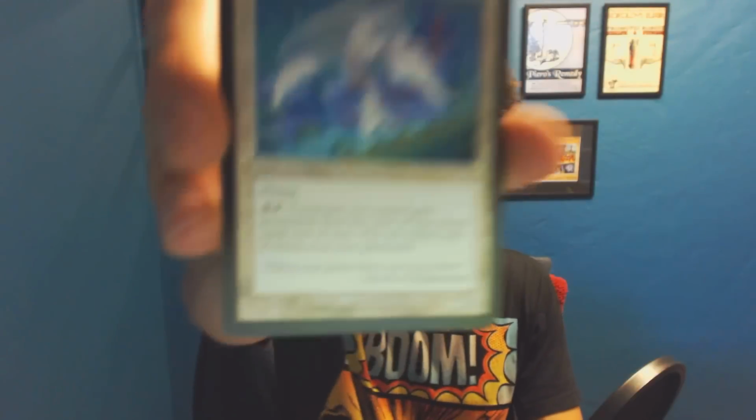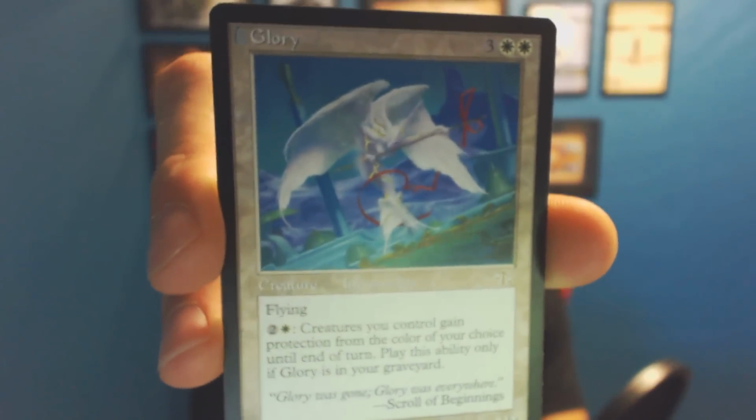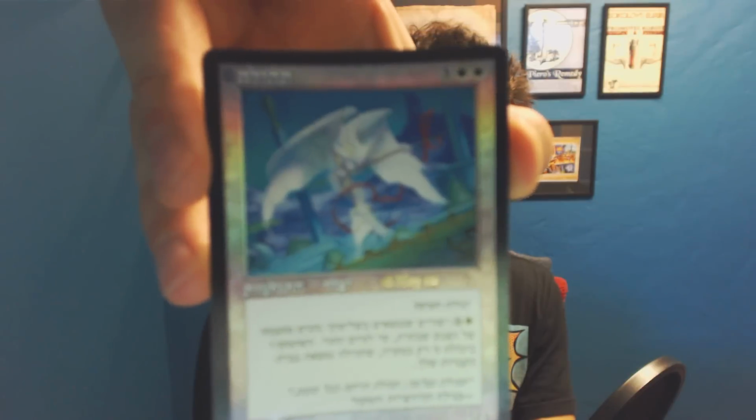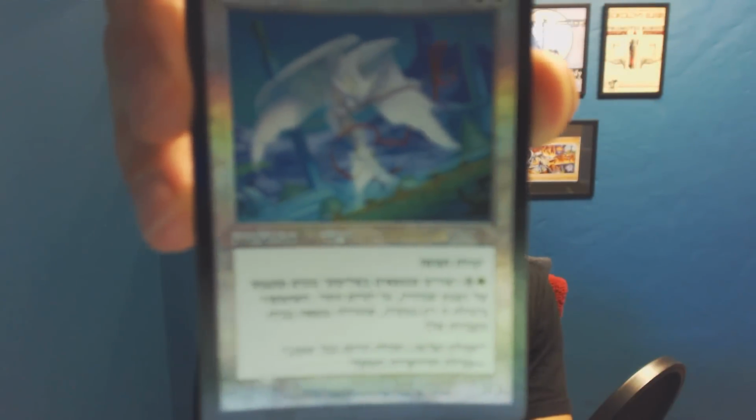Ooh. Now it's time for white. Look at this. So I remember getting one of these at the launch of one of these new sets. I can't remember what the set was called, but it's called Glory. Okay, this white card. There you go. The card itself isn't too spectacular, but let me show you what they gave us. They gave us this. Along with it.